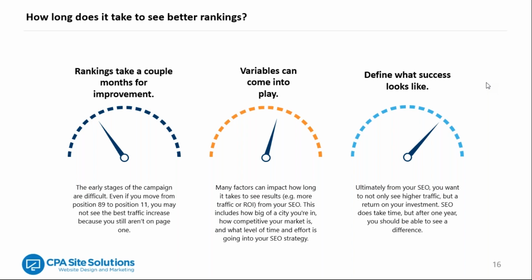It may take a couple of months to see improvement because Google has to see the changes on your website, evaluate how relevant it is, weigh them with their algorithm factors, and then place you in search results where it thinks is appropriate.